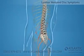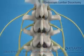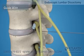Lumbar herniated disc symptoms include low back pain, leg and buttock pain, leg numbness, and tingling. Endoscopic lumbar discectomy is a minimally invasive procedure for treating lumbar herniated disc. First, a thin guide wire is placed under X-ray control down to the involved level of the spine.